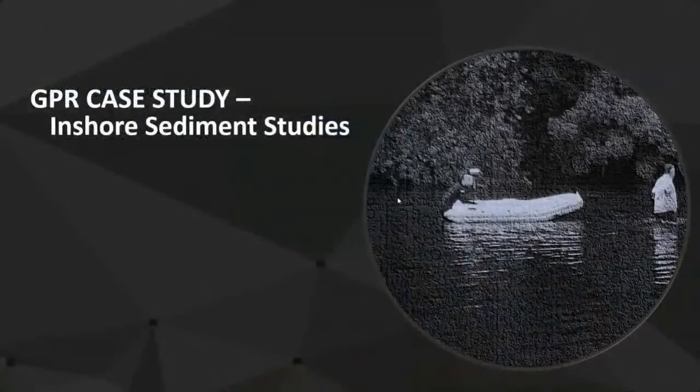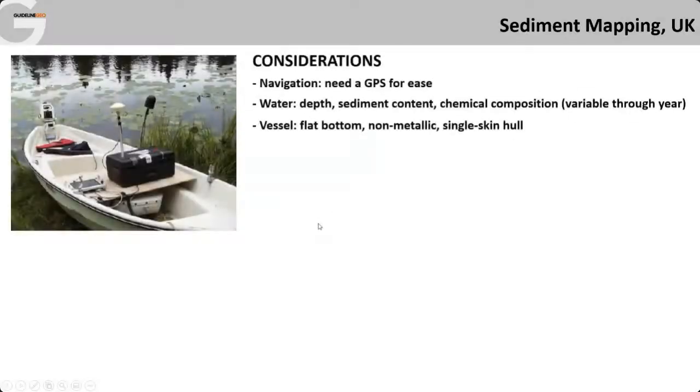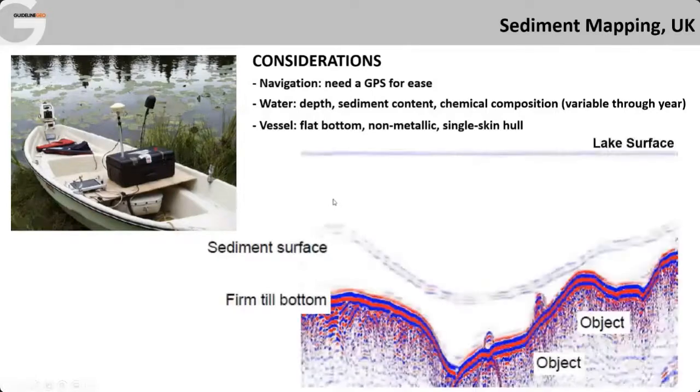So let's just have a look at a couple of case studies with the GX type instruments. So here, this is an inshore sediment example. So this is putting an antenna in the bottom of a boat and then mapping both the sediment surface and the bedrock beneath it, and in fact features that are buried within the sediment itself. So of course this was done the hard way before the GeoDrone was invented. So this is going out with a boat with a GPS on it, but now we could do this just by flying the system across above the water surface and get a similar result.